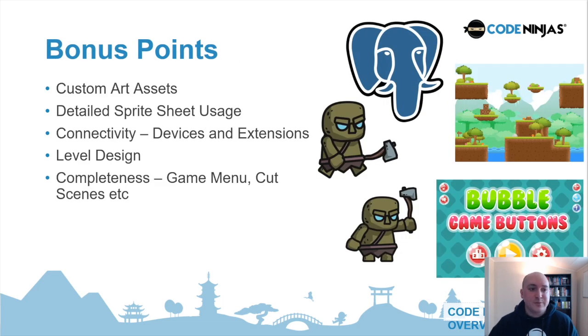So lastly here, we have some bonus points. So things like creating custom art assets, using sprite sheets with a lot of detail to create very rich animations, things like that. Connectivity, so whether you want to use an external device like a microbit or some other sort of input like a motion or hand sensor, things like that, or if you're using other platforms where you want to include a database or send some information somewhere, whatever you want to do that increases connectivity, we're definitely going to recognize that effort and make sure you get points for it.